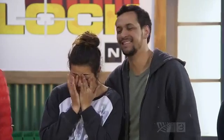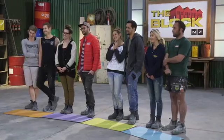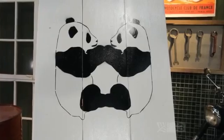Well, let's start then with second place. So the piece of artwork that wins a Beefeater Bug barbecue is... The Pandas. Yeah. Oh, wow. I had no idea that we were going to come second at all. We thought we were coming last, for sure.